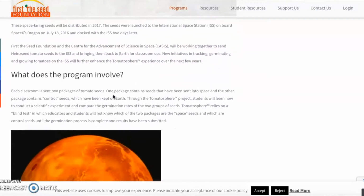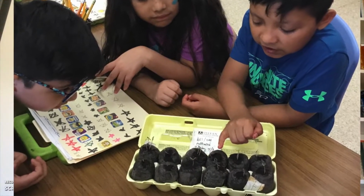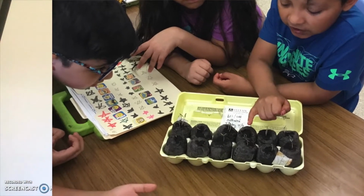For some of my students, this was the very first time they'd ever participated in observation. And what I learned is that students are naturally curious. And because of that curiosity, they were so motivated to learn. They really wanted to know which seeds were the space seeds. They were so motivated to learn about every single part of the tomato plant as it was growing.